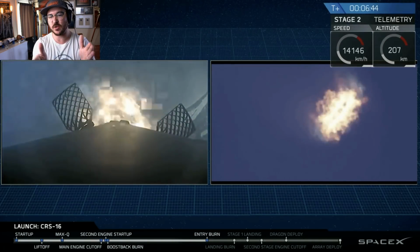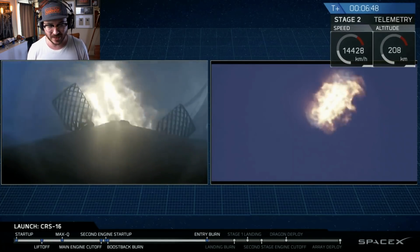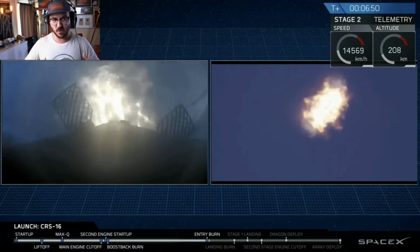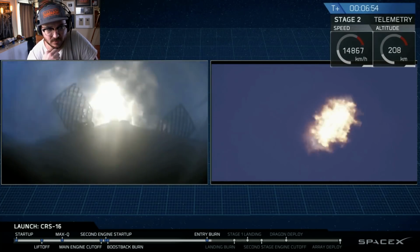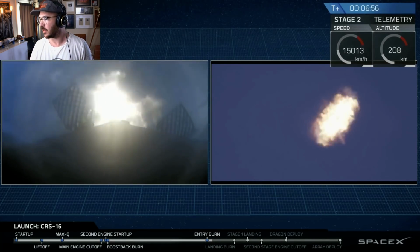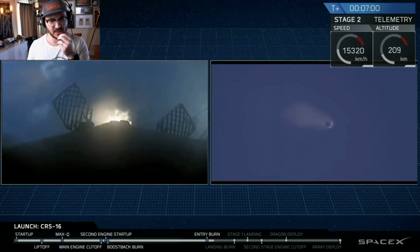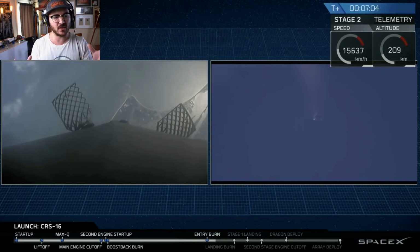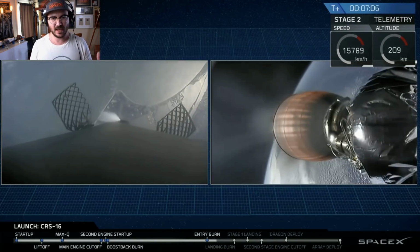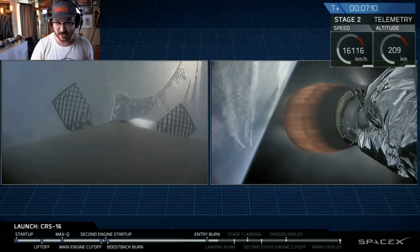So we're seeing the re-entry burn as it lights up 3 of its 9 Merlin engines to slow down before it hits the atmosphere, executing that re-entry burn and slowing that first stage. You know what? I'm just going to cut the audio on this and just talk about it here. So now those grid fins are starting to have more and more effect as the atmosphere is getting denser and denser. The altitude is going lower.